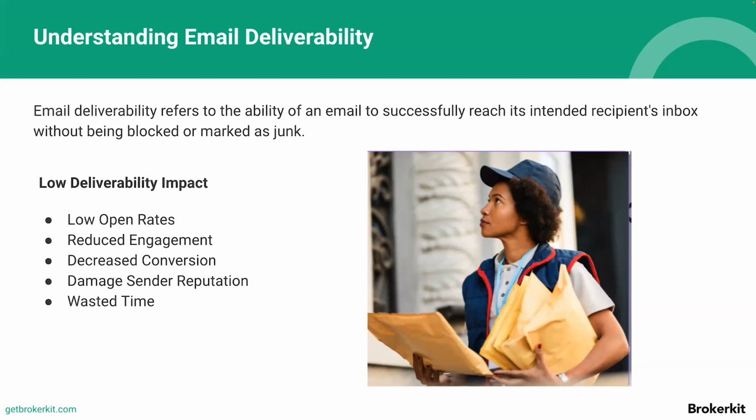So as much as you can, take these steps from the onset of your domain. If you already have some of these issues, it's not too late. We're still going to give you all the steps to take to increase your deliverability. When you have a lower sender reputation and lower engagement, you're going to have decreased conversion. You're not going to make as many connections, you're not going to reach as many people, and you're going to have wasted your time, because those campaigns and emails you worked on aren't landing with the people that need to see them.